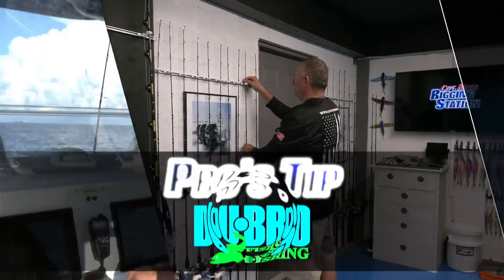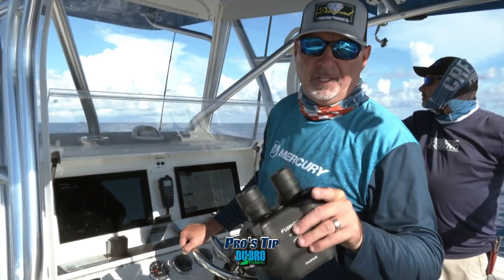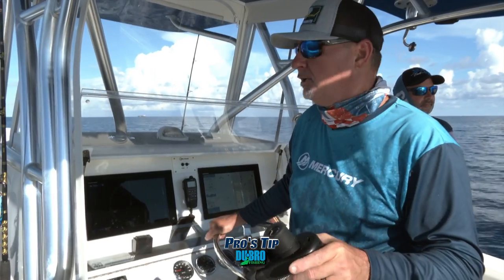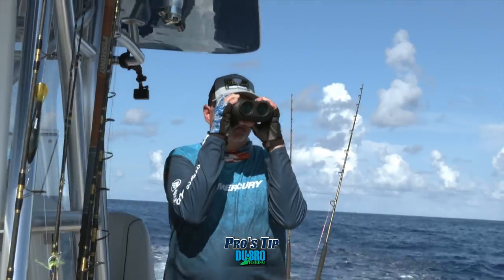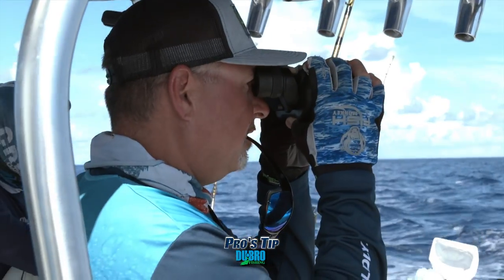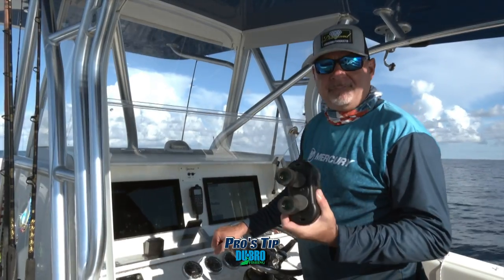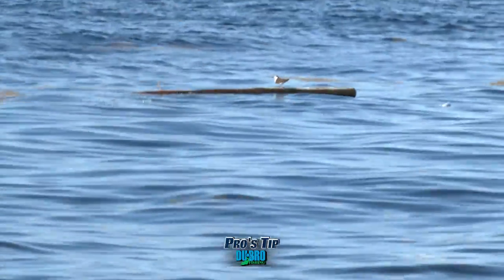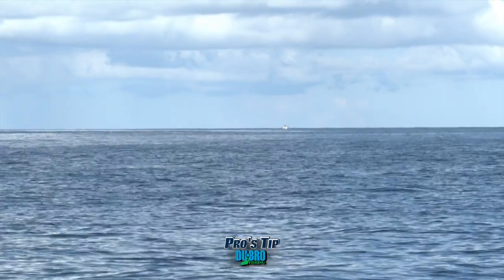On today's Pro's Tip, guys, let's talk about an absolutely vital tool when you're offshore dolphin fishing, and that's a pair of stabilized binoculars. Look, even with the bird mode on the radar, I'm still using glasses, I'm still using binoculars to get a really clear view of everything that's happening around me. These things are worth their weight in gold, not only for safe navigation and low light situations, but again, to be able to spot debris way out in the distance, see other boats out in the distance and what they're doing.